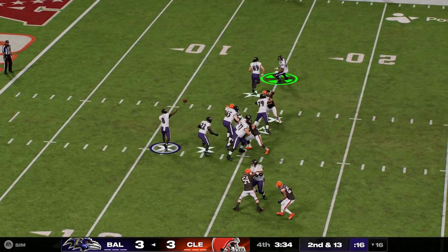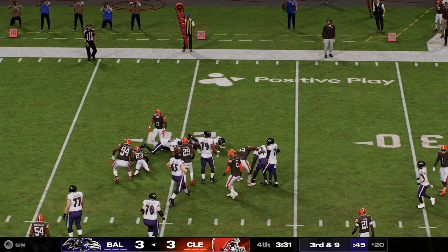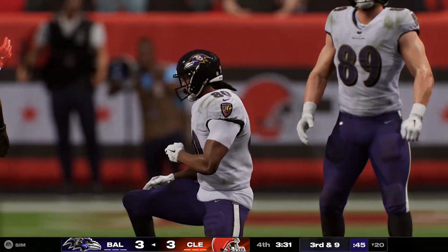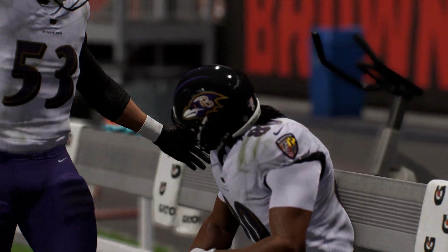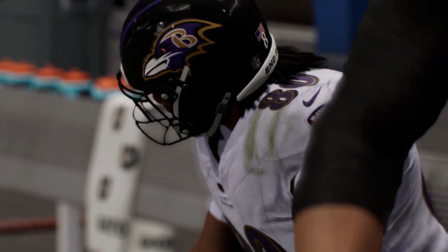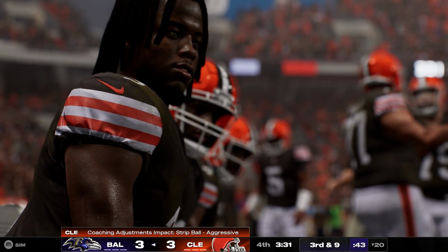They go play action now. Jackson throwing out left and finding Likely. They'll get him to the ground at the 20 following a pickup of 4. Now a pause, and there's an injured Raven in need of some assistance. Hopefully, obviously nothing serious here. Medical staff, though, going to take a peek, and we'll take a break.